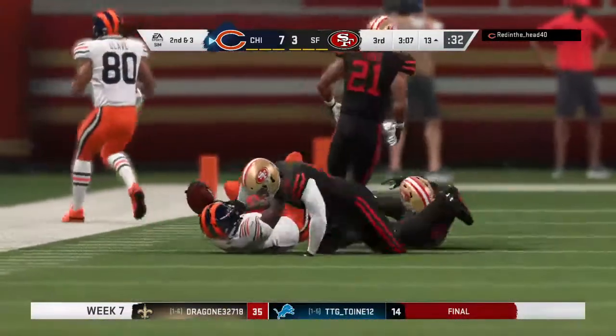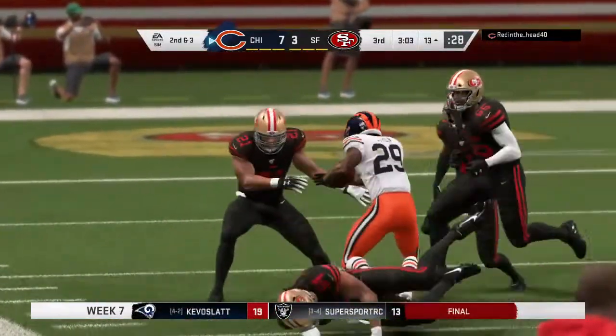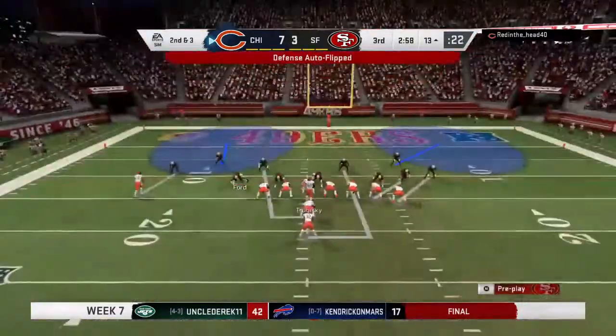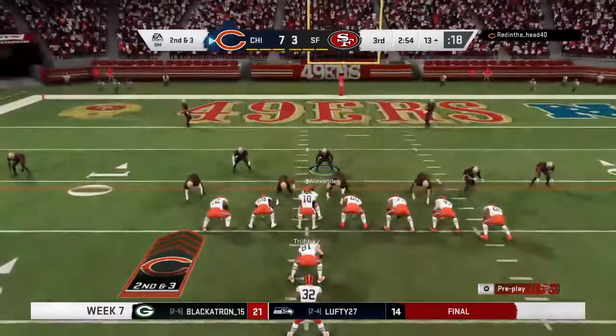Looks to me like maybe there's a little attrition setting in with this drive, because when you see that type of a run, I get the feeling the defense is getting a little bit tired. And that's the last thing they need, especially when they look up at the scoreboard. So they'll come up after the gain of 7 on a 2nd and 3.